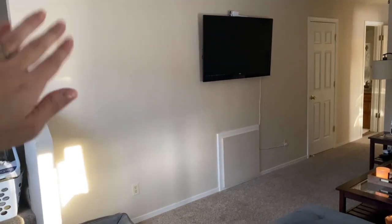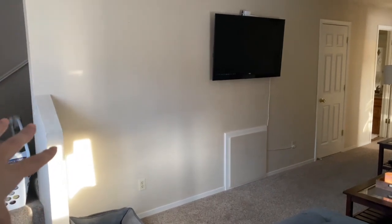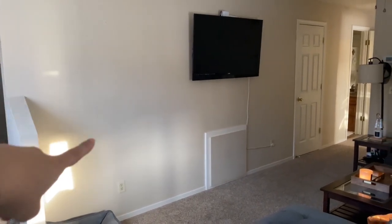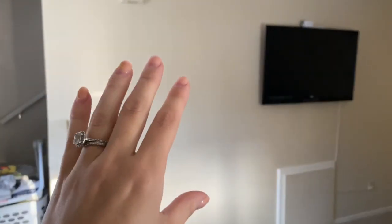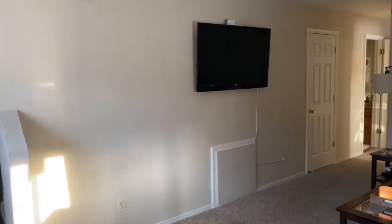I don't really know what to do with it. Our Christmas tree goes there in the winter time. What I'm kind of thinking is maybe floating shelves. So maybe like 1, 2, 3, maybe doing floating shelves right there. So I don't know how to complement the TV. If anyone has any ideas of what to do here, it's just such a bare wall.